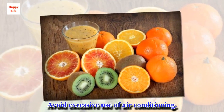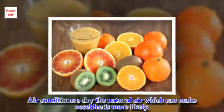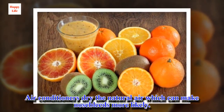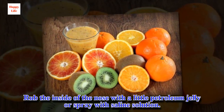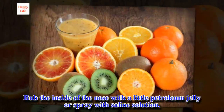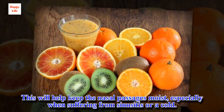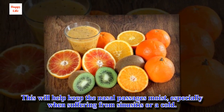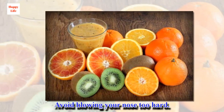Avoid excessive use of air conditioning. Air conditioners dry the natural air, which can make nosebleeds more likely. Rub the inside of the nose with a little petroleum jelly or spray with saline solution. This will help keep the nasal passages moist, especially when suffering from sinusitis or a cold. Avoid blowing your nose too hard.